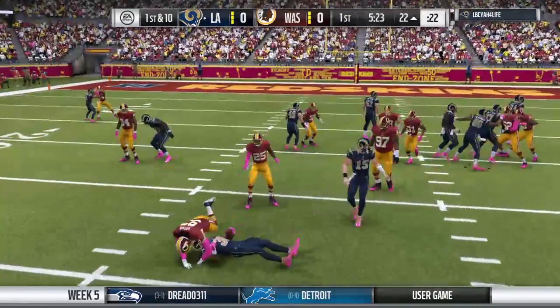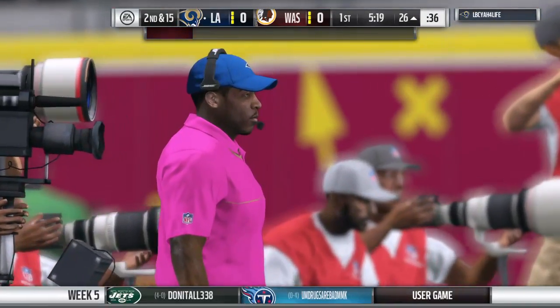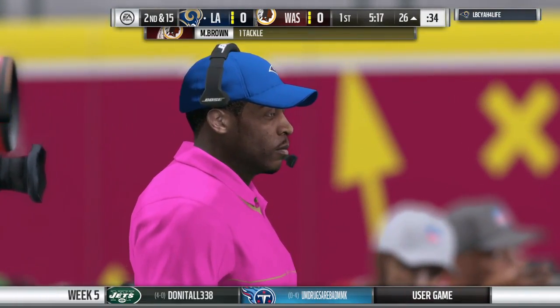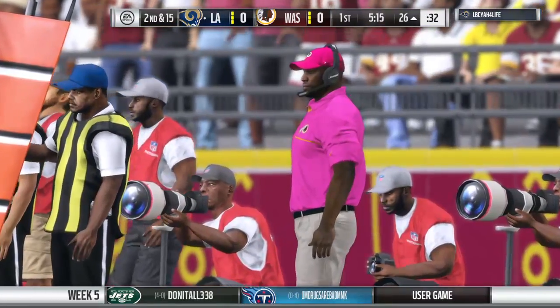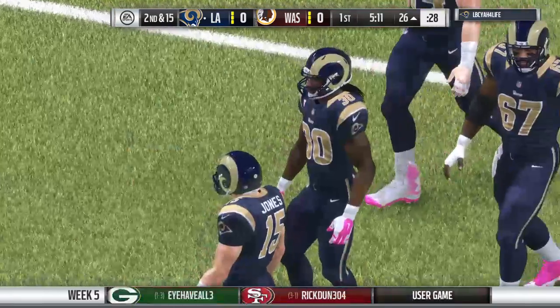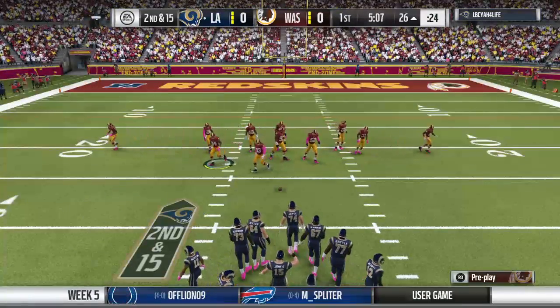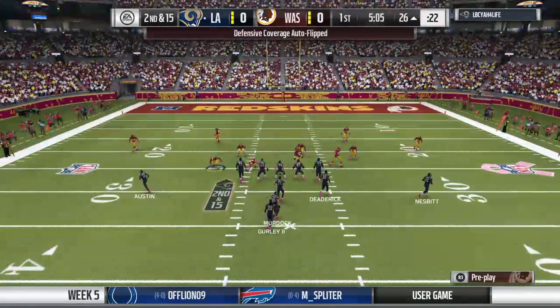Here's the first carry now for Todd Gurley. It's a loss of 5 there, bringing up 2nd. Yes, that's today's NFL defensive tackle. Not just a space eater anymore. A guy with agility, movement skills, who can rush the passer and make plays in the offensive backfield. So the defense has put them in a tough spot. It's 2nd and long.